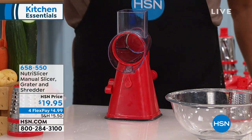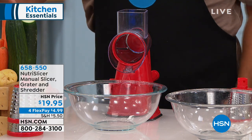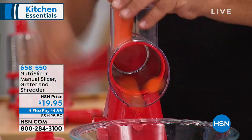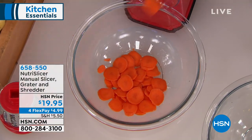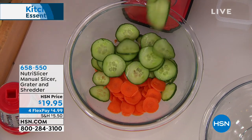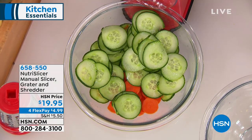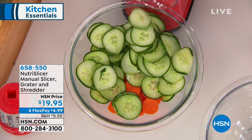So now, you just place whatever salad bowl, frying pan, or measuring bowl you have in the front. Take a carrot, a beet, an apple, a pear. All you do is turn the handle, and look at this. You're slicing carrots perfect for salads, for soups and stews. You can do the same thing with cucumber for a salad. If you do any pickling, the nice part about this is every slice comes out exactly the same thickness. Wow. So it's not like a knife where you get one thick slice, one thin slice. These all come out exactly the same.